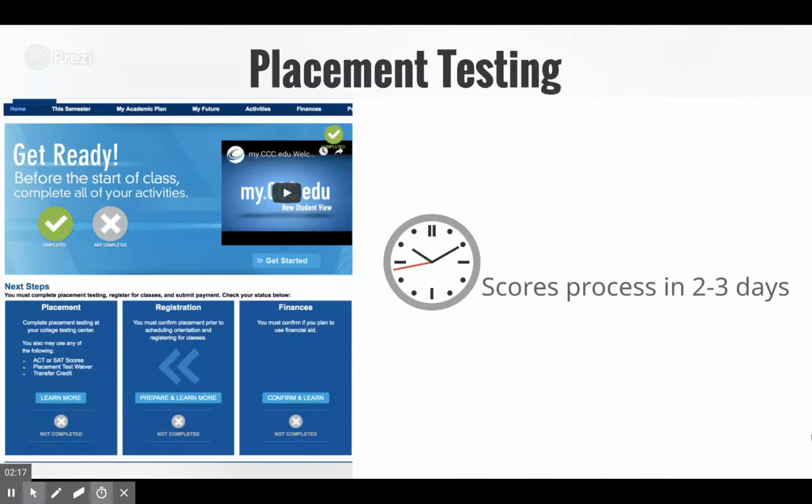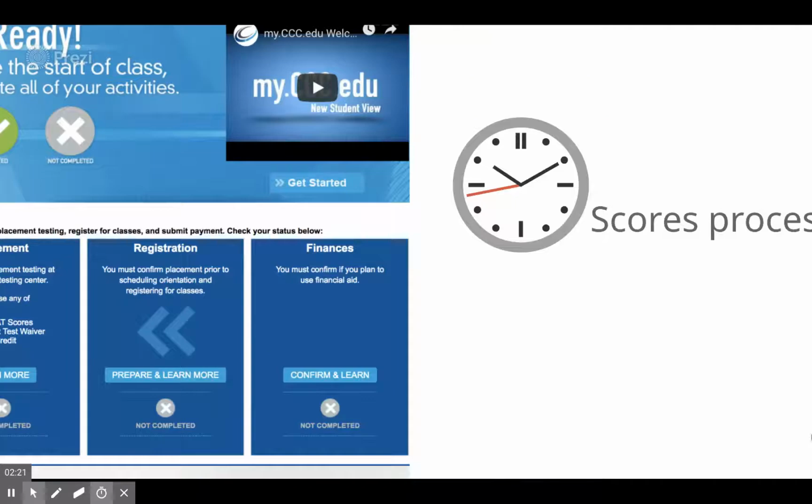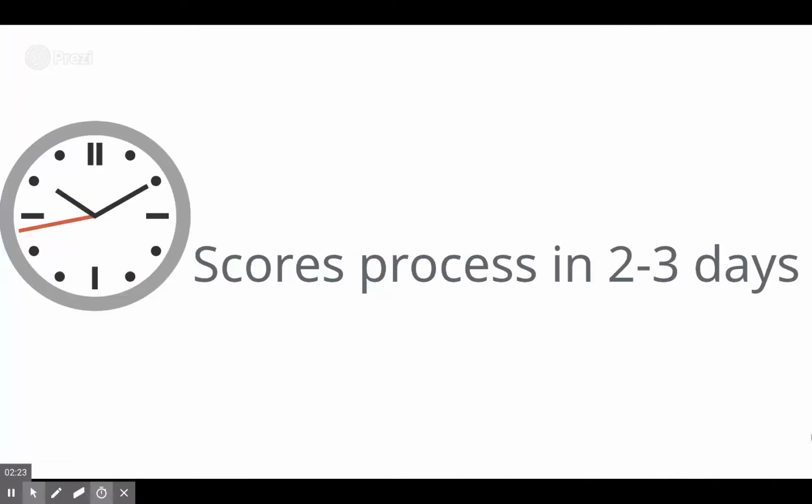Step three, placement testing. Placement testing can take some time. You click on that button, and it's going to take you to the placement testing portal or page. And just to note, if you have to take the placement test, it takes 2 to 3 days to process. So you want to get this done as soon as possible.